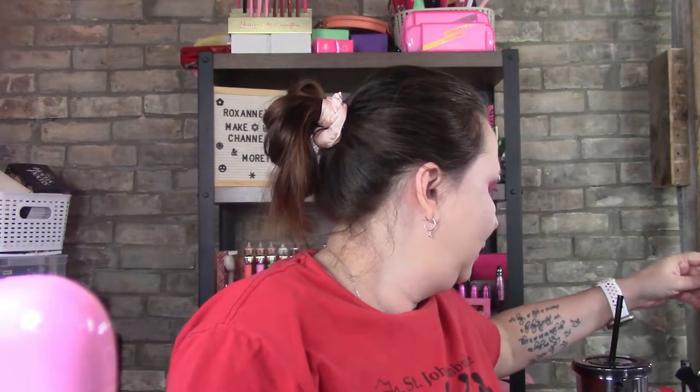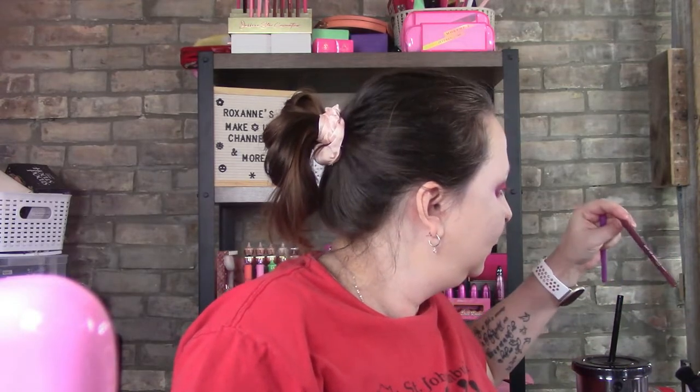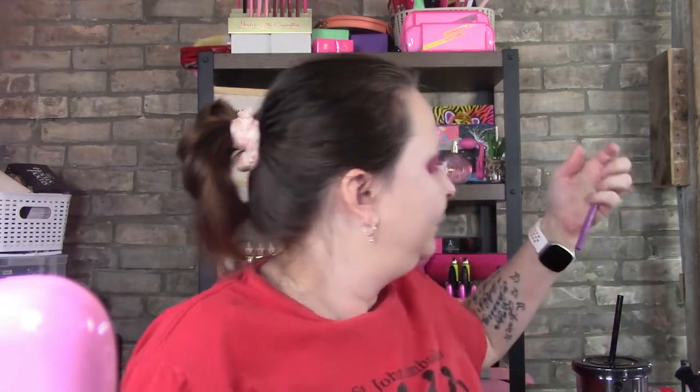So I am going with this purple here, and you can see it's still quite purple, like, holy. Okay. So I think I'm going to go in with this one. This one was supposed to be more of a purple eye, but obviously did not work out that way. And we're going to, like, what is the word I want to look for? Blend.